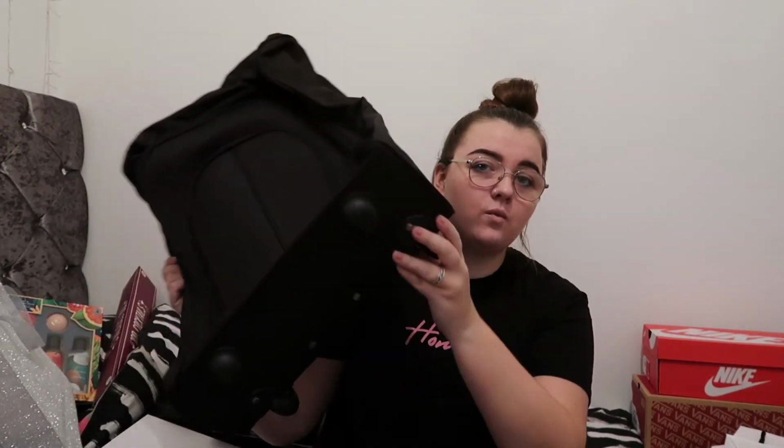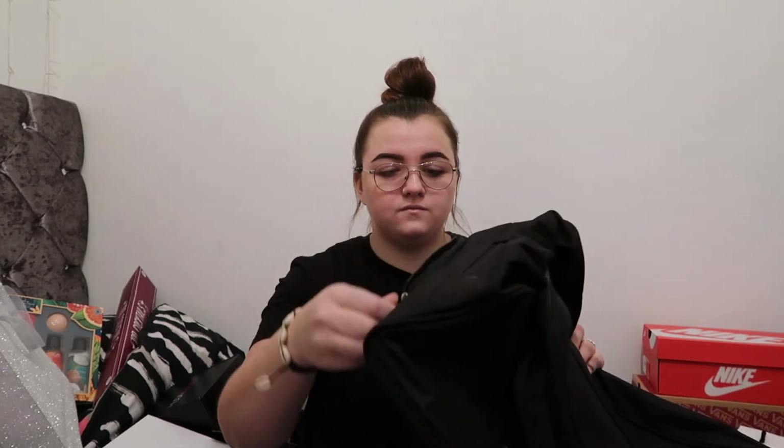It's kind of weird, but it's a carry-on case and it's got wheels and it's able to fit in the cabin on an airplane, and it's got a pull handle to it as well, which I think is cool. So I got this because it's going to come in handy.